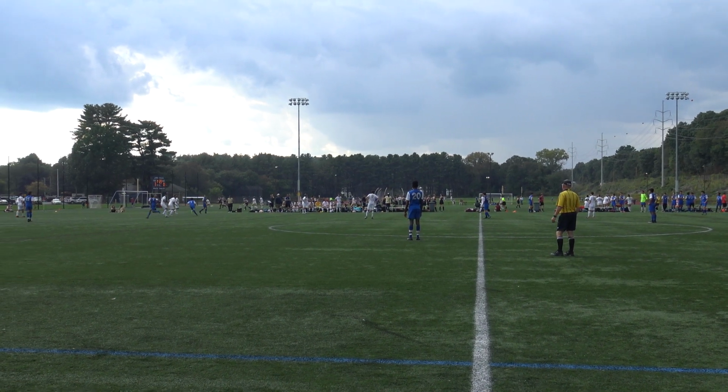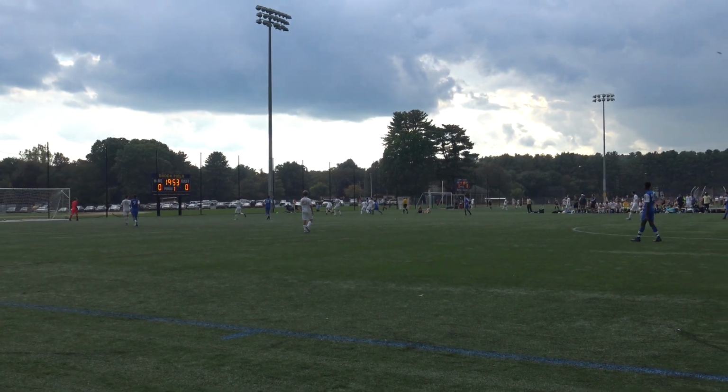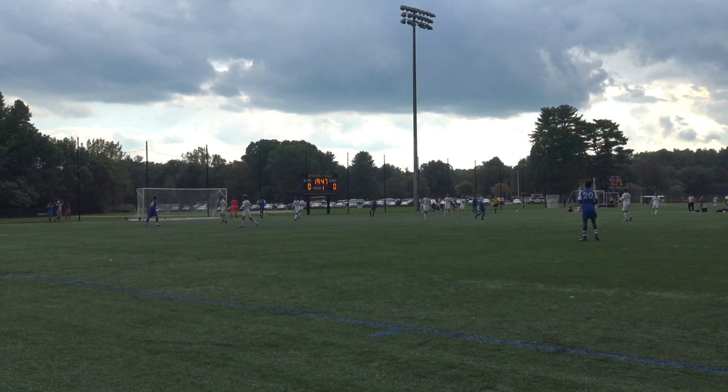Ethan on the throw. Brendan steps around. It's going to Mateo. Mateo gets it on his feet in the corner. Mateo to his left. He sends it to Sam. He has a shot. Left foot. Just wide.